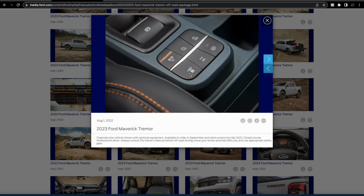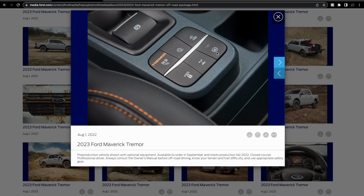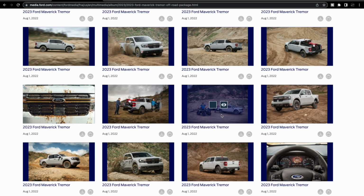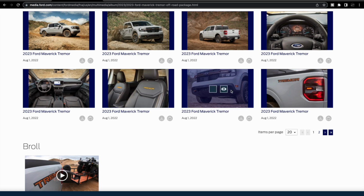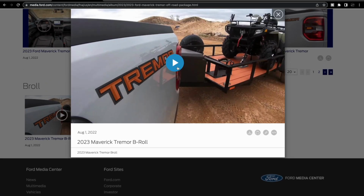Look at this. We also have a 4-wheel drive lock button. And then look at that. There's a little lock button on the rear. So it's going to have a rear locker on the Tremor package. So how cool is that? This little Ford Maverick is going to have a locking rear differential. I think that's pretty cool.